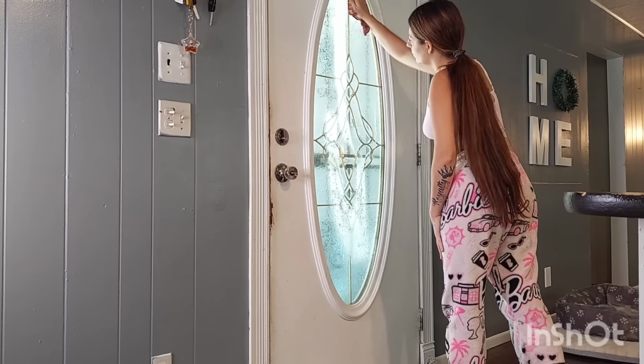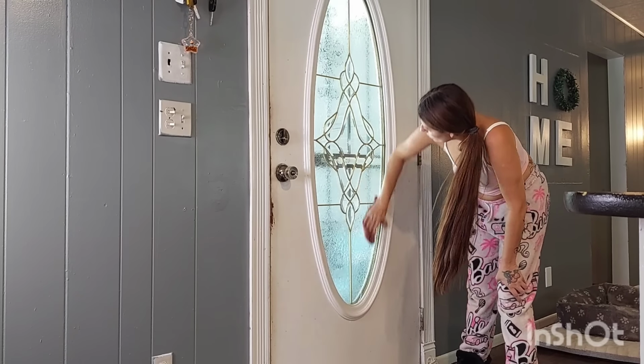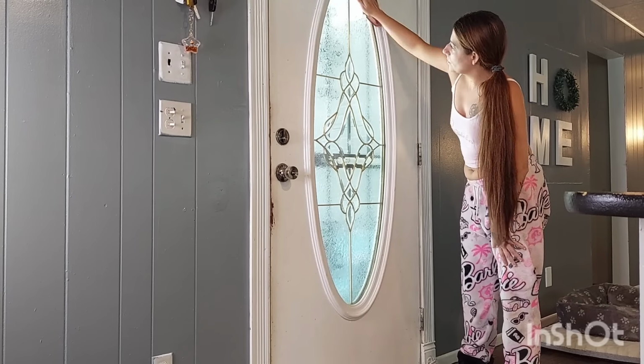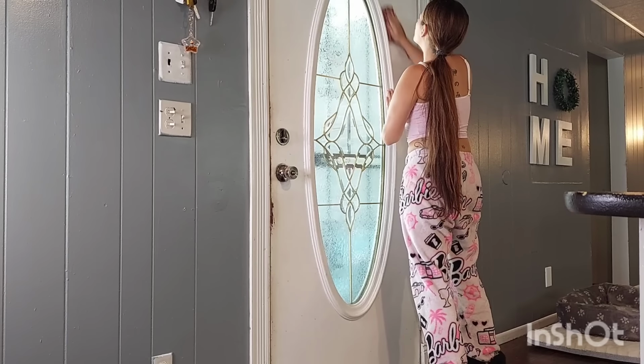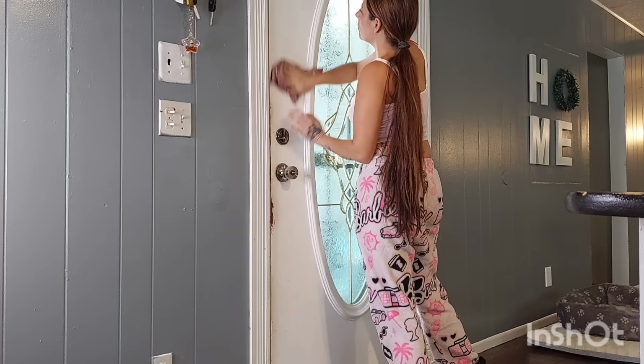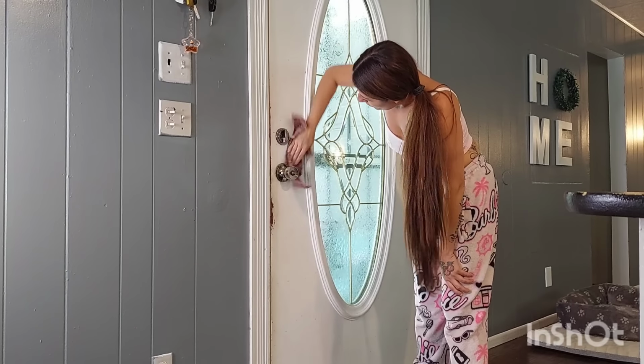And so I've just been wiping everything down. I love to use this glass cleaner with the foam. It smells so good. I do get it from Lowe's or Home Depot. I think you can even get it from Walmart. And I literally clean everything with it. So I had to clean up my front door.